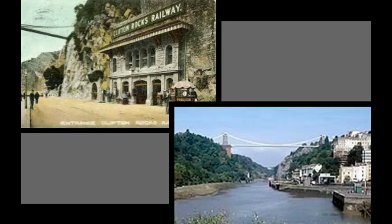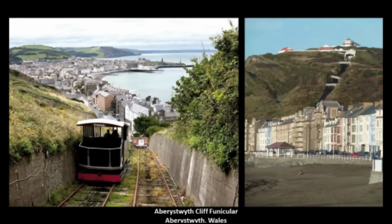The existence of the Clifton Suspension Bridge was credited to the famous prolific British civil and mechanical engineer Isambard Kingdom Brunel, called one of the 19th century engineering giants. The Aberystwyth Cliff Railway in Aberystwyth, Wales, is the longest electric funicular in the British Isles, at 778 feet or 237 meters long, and the second longest after the Lynton and Lynmouth Cliff Railway. It first opened in August of 1896 and is still in operation today.